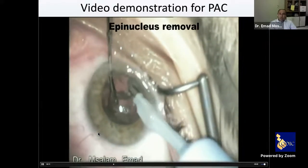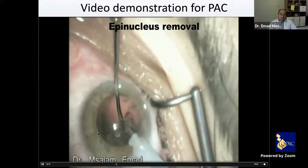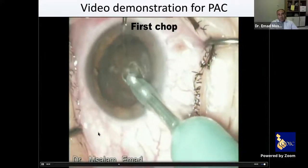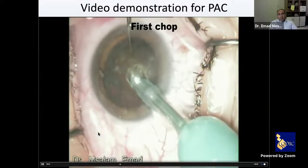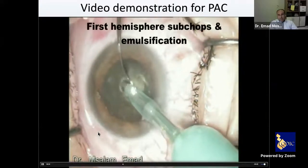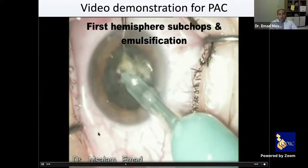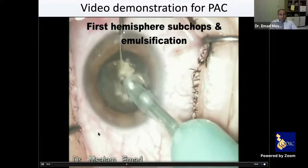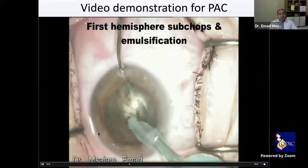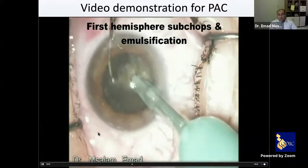And this gives a chance to work faster and to use a faster flow rate during phaco emulsification. And as you see exactly how the lateral edge faces to protect the capsule. With a very hard cataract, again, the first chop is easily performed using the lateral edge of the spatula. And as you see, we crush the material to make it smaller and smaller for easier emulsification.